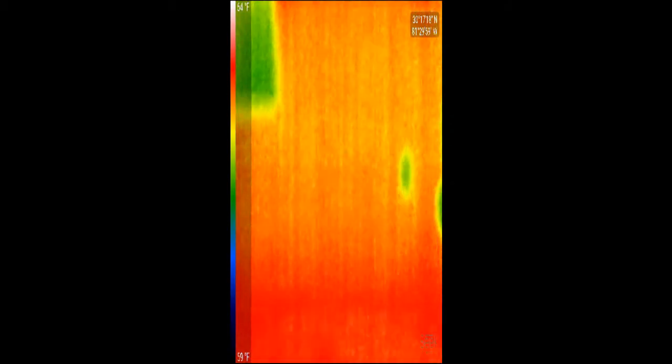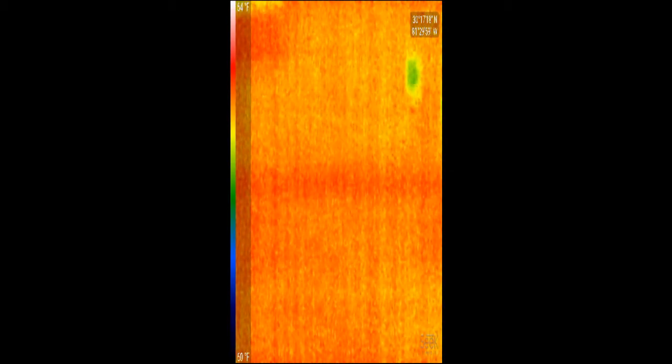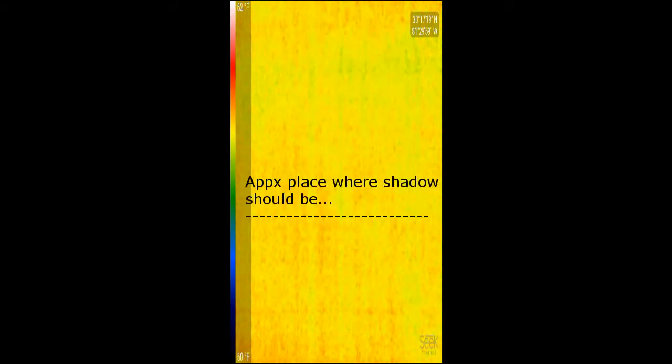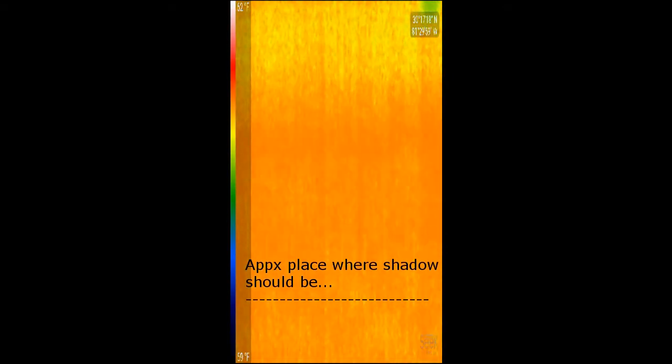But you can kind of see what's going on here, and what I just witnessed with my no-contact thermometer: the hot color, red, is the intersection where the house meets the pavers. And so it gets a little warmer as it gets to that intersection there. There's no shadow. You just can't see the shadow. Again, what this infrared camera is doing is just picking up heat signatures. So it's just measuring heat and displaying it.